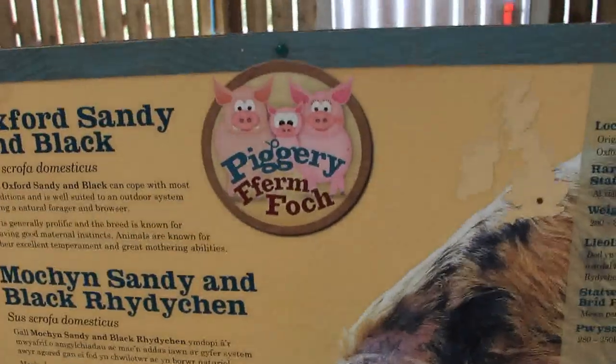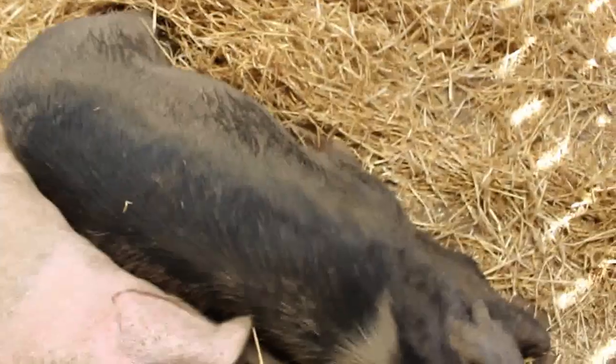Yeah. Let's have a look. So they're all having a doze and I don't blame them. It's quite warm today. Here's another one. This one's an Oxford Sandy and Black, and her name is Josephine. Oh, one of these has got the same name as you. One of them's called Paul. Paul the pig. I don't blame them for sleeping in this weather, but it's very nice.